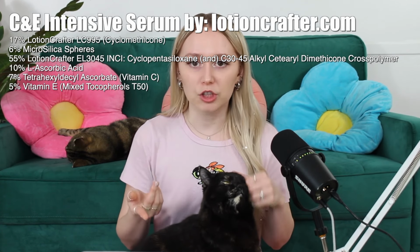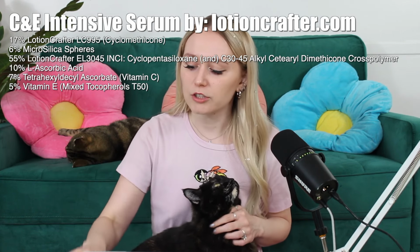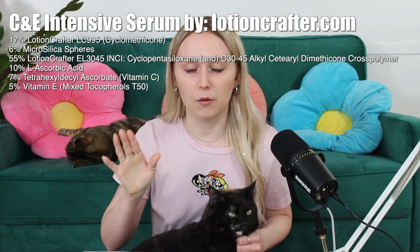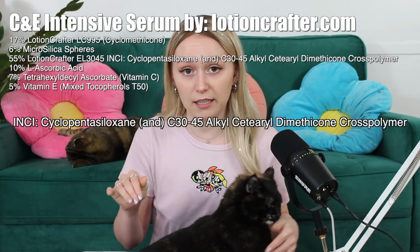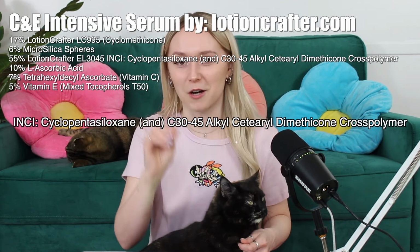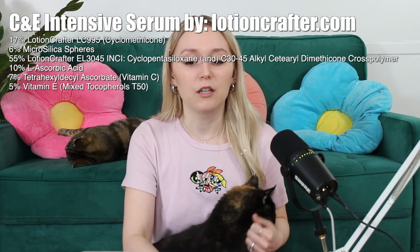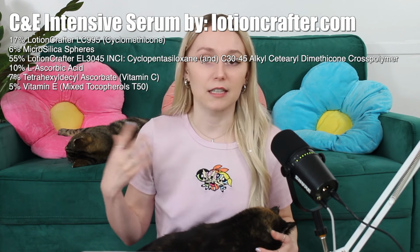We're also using a different silicone base. So instead of the LotionCrafter EL40, which is dimethicone and dimethicone cross polymer, we're actually using an ingredient called LotionCrafter EL3045. And this actually contains, I'm going to butcher the pronunciation, cyclopentasiloxane and C30-45 alkyl cetyl dimethicone cross polymer. Sorry if I didn't say that right. They also use another silicone under the name LotionCrafter LC995, but its INCI name is cyclomethicone.